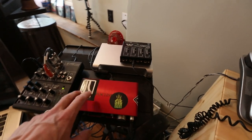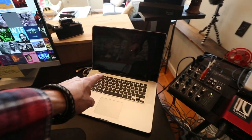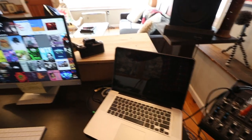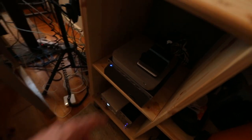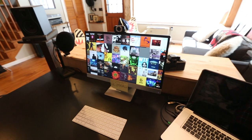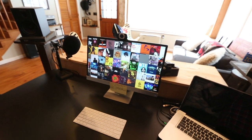That's right there. That's the preamp that I use to do the show. The laptop pretty much is just for my editing stuff. And this is a Mac Mini, it's hiding right there. That's pretty much where I do the podcast, as well as all my administrative work that I have to do for my company.